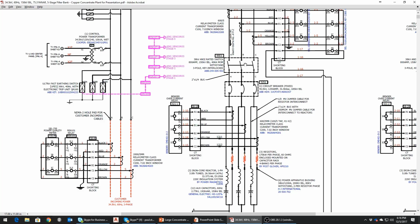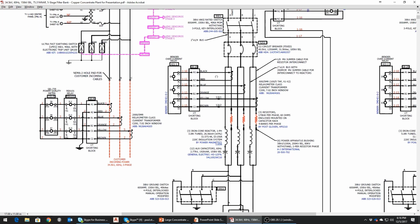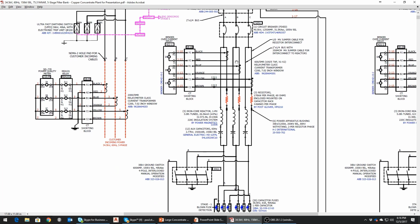The disconnect is there to provide a visible break to allow for maintenance of this branch without having to de-energize the entire system. On the output of the circuit breaker, we split into 2 branches. One is the resistor branch, and then the other is the L and C branch.